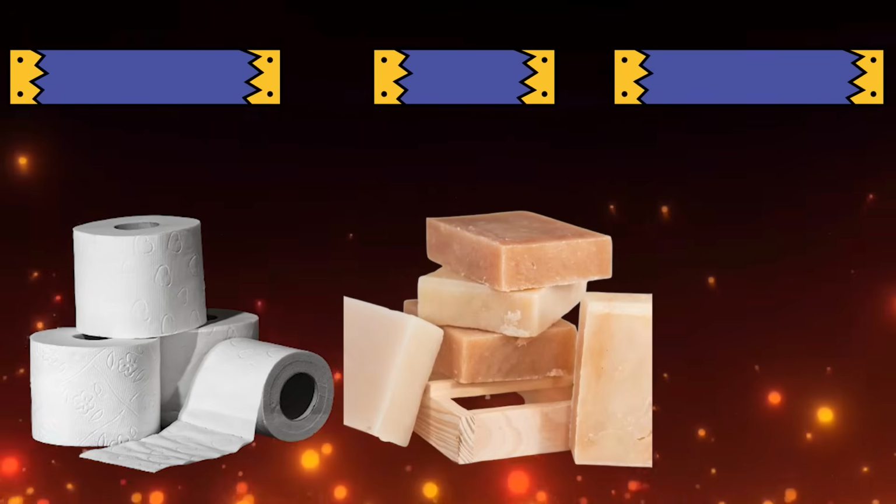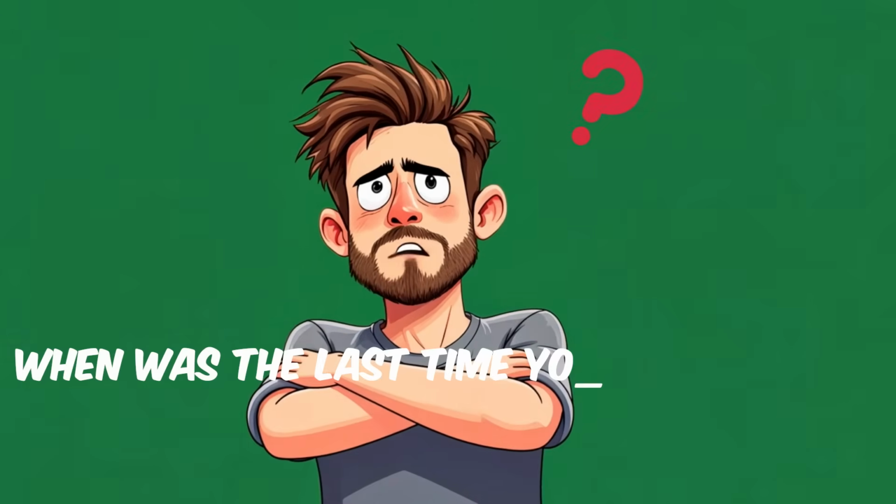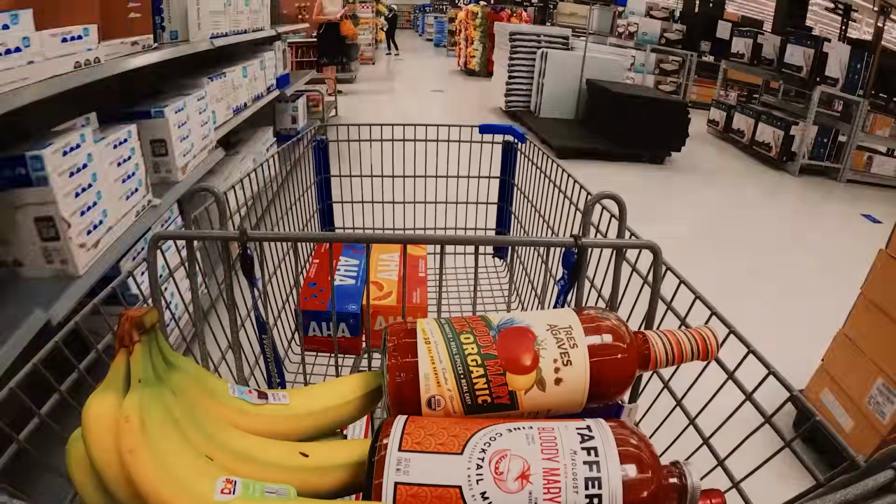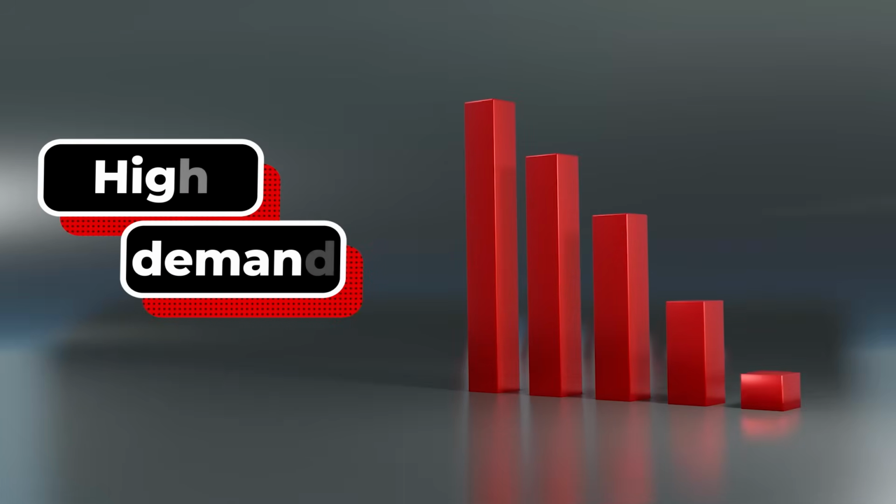Toilet paper, soaps, cooking oils, and more. Think about it. When was the last time you went a full day without using at least one of these products? Exactly. These aren't trends. They're daily essentials, which means their demand never stops.